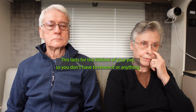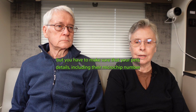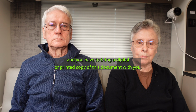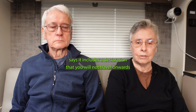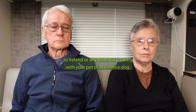This lasts for the lifetime of your pet, so you don't have to renew it or anything, but you have to make sure that your pet's details, including their microchip number and their owner, are up to date before you travel. And you have to bring a digital or printed copy of this document with you. Interestingly, this says it includes a declaration that you will not travel onwards to Ireland or any other EU country with your pet or assistance dog.